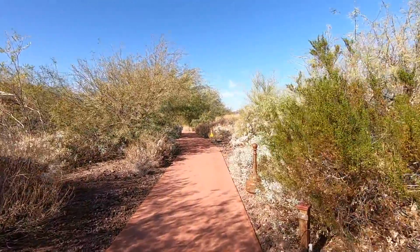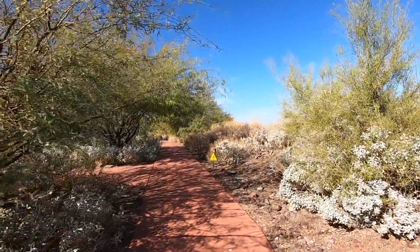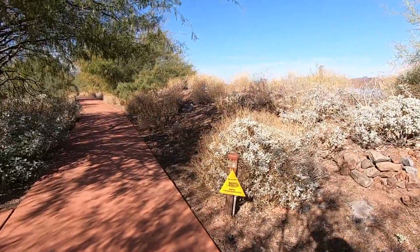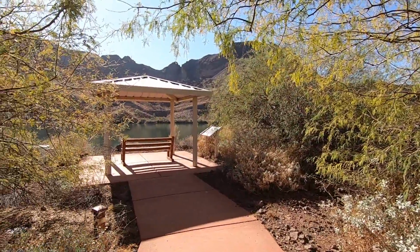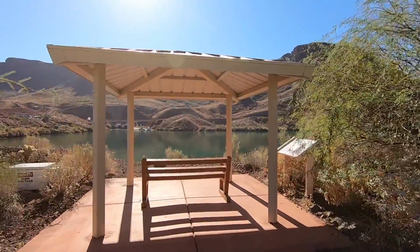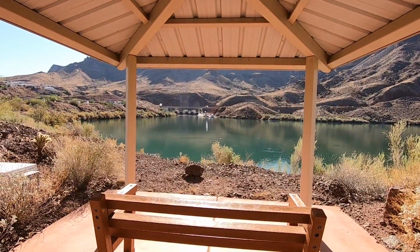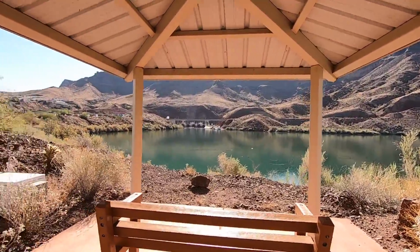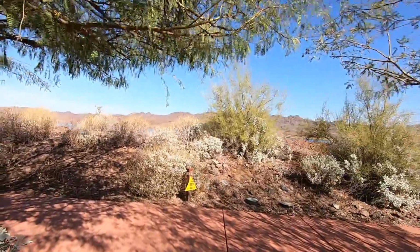Well, this is like a little desert forest. I bet this blooms too. I bet in the spring you get spring blooms here. Definitely gonna come back here in the spring. Here's another landing with a bench, a little pavilion thing. I bet when the birds are migrating you can see them. How interesting. Or you can just watch the cars on the bridge. Well, let's keep going, see what else we find.